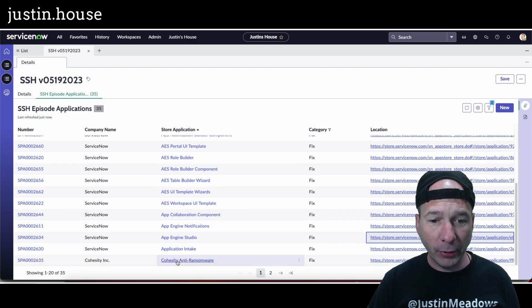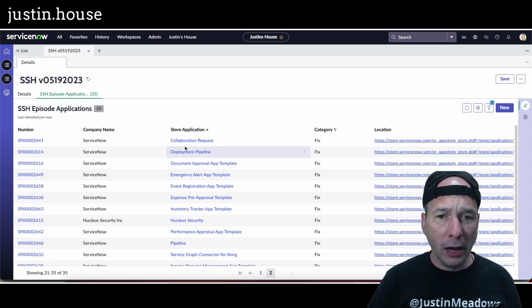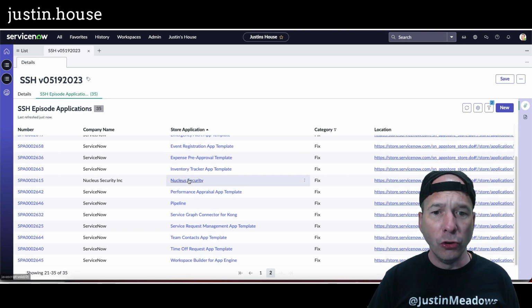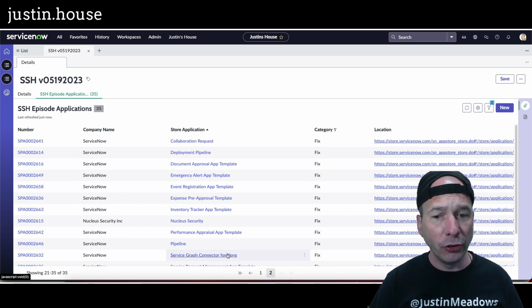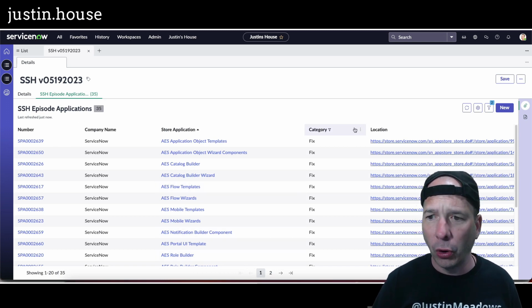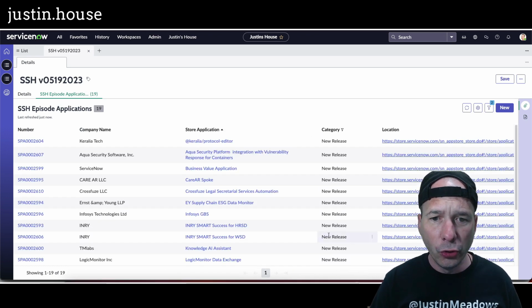But not related to App Engine Studio, Cohesity Anti-Ransomware and, let's see, collaboration request, that's all App Engine Studio. The templates are Nucleus Security from Nucleus Security Inc. had a fix, and the rest of that is App Engine Studio. So App Engine Studio is a pretty expansive application. You can see all those templates and components, and that is what got fixed, and that's what populated all our fixes. So next up, we'll get to the good stuff, the new releases.